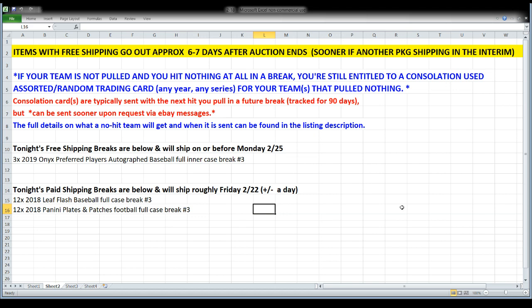And of course, if you are due consolation cards, if your team did not pull a single card in either flash or plates and patches, your consolation cards will ship out to you with the rest of the break. And our free shipping break tonight, that was our autographed baseballs, will be on the way no later than Monday, a week from today. Free shipping stuff always projected out a week after the fact.